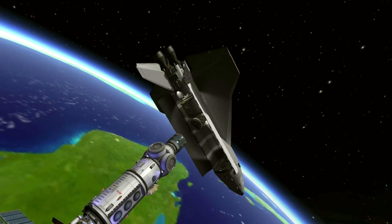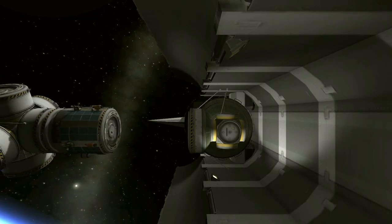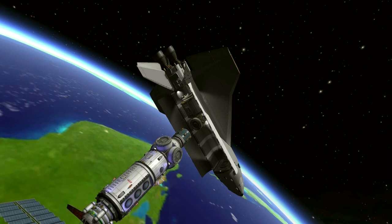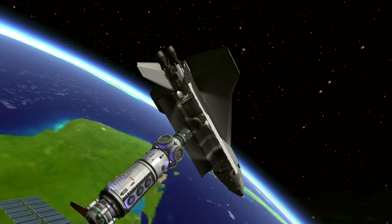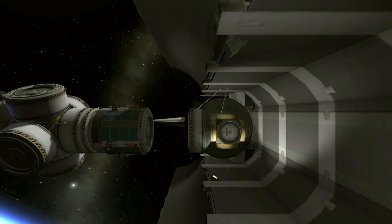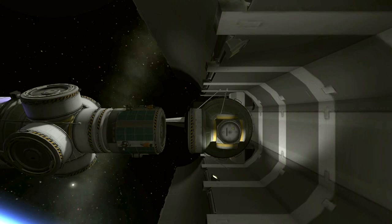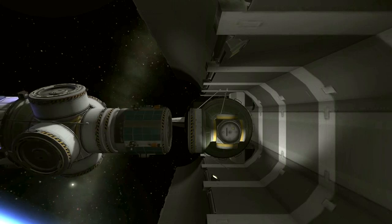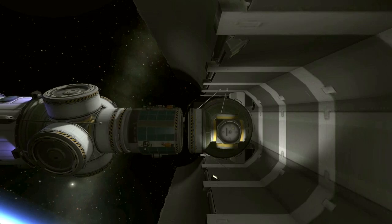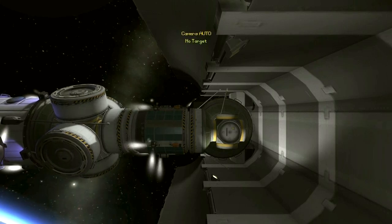And here we are, still over Mexico. And we're once again approaching the station. Remember, the shuttle is much more massive than the station. So this is a tricky docking. Okay, looks like docking is good.